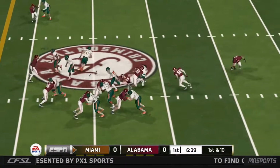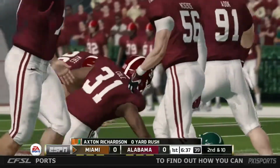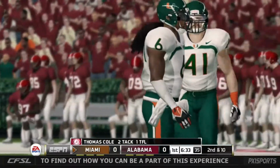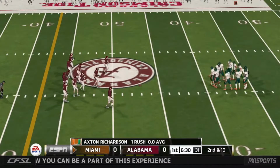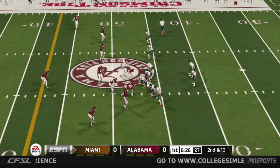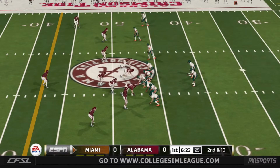Gunner comes in motion. They use him as a decoy, but Richardson gets bottled up for no gain. He gets dropped right there by Thomas Cole. He's the one who gets into the backfield, gets tackled for loss on that one. Nice play by the safety. Both of the defenses looking good here early on, not giving up much of anything.